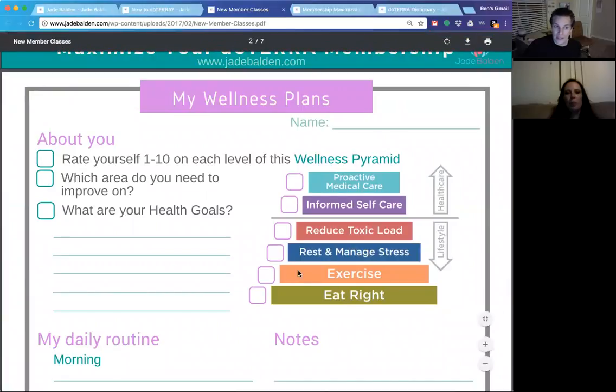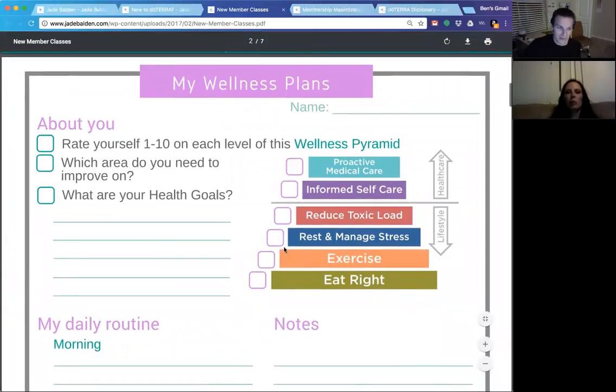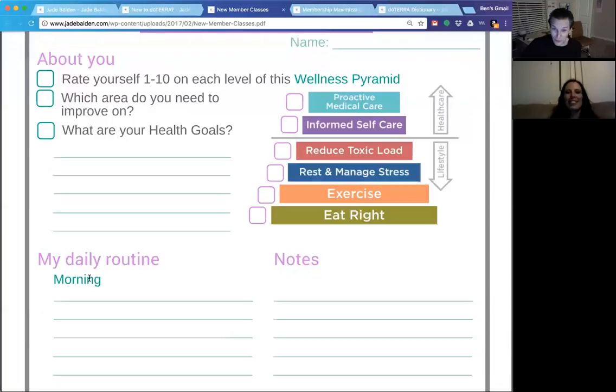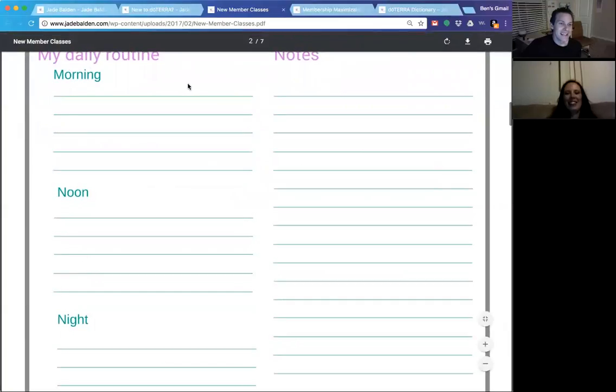You can even do this. It's a simplified version of the Wellness Consult. This is my wellness plans. Have them rate themselves on this pyramid and say, oh, I'm really bad at this and this and this. What are their health goals? Oh, I want to grow forearms because I would be able to do more. Like, I don't think there's an essential oil for that. That's called radiation treatment. My daily routine.